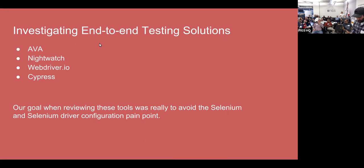Yeah. The tool that looked most appealing to us was Cypress. Has anybody had experience with Cypress? We've been looking at those. Cool. The thing that really stood out immediately with Cypress was that we didn't have to deal with Selenium, and we didn't have to deal with a Chrome driver or anything like that, or do a bunch of installation of libraries that will allow us to test. They really did a good job of solving that problem.